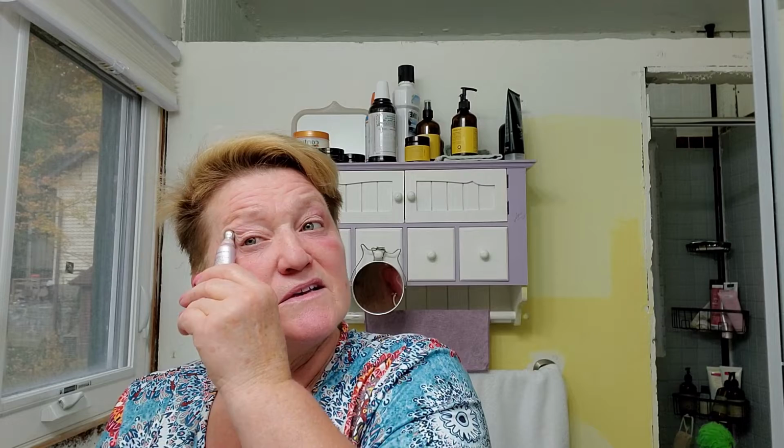All right. So that was the TimeWise Repair Lifting Serum. And here is our TimeWise Repair Volu-Firm Eye Cream. Now, the one reason I love this is because this does so many things in one product. This will get rid of puffiness. This will help tighten up your skin because it's got the Volu-Firm complex in it.